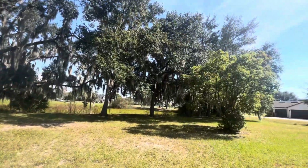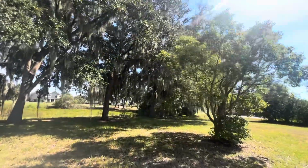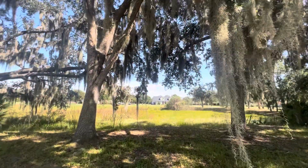And here's the front end of the property. All of the homes in the neighborhood look very well maintained. Nice clean yards. I think they'd be happy to have a new neighbor in this house.